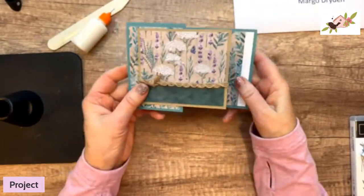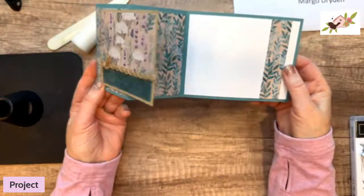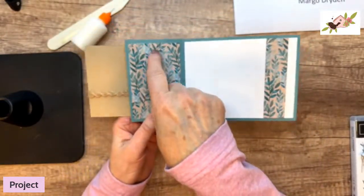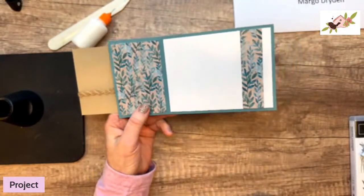So yeah, that's pretty. It opens like that. You could even make this a gift card holder by putting a notch here in that.